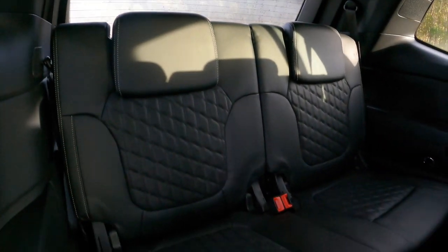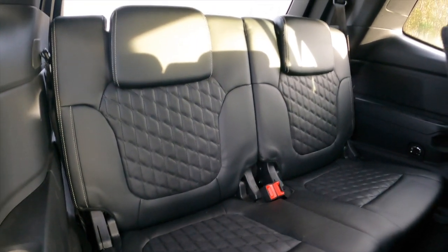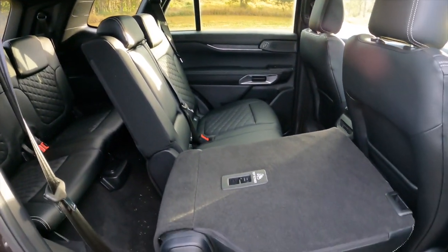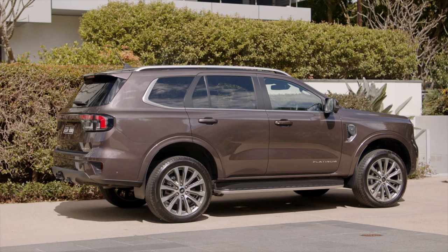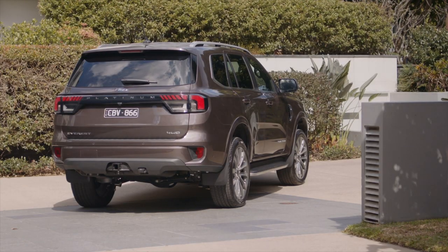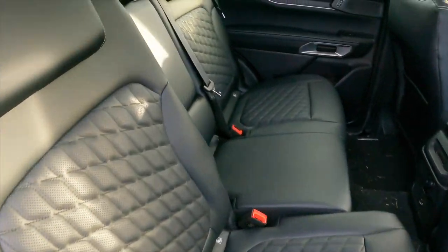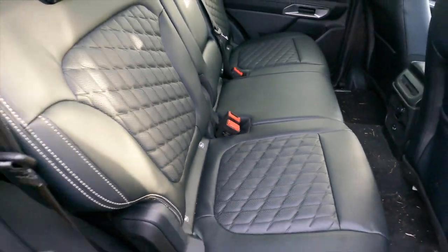But even the back seat is a nice place to be, especially for a kid. Seats are pretty comfortable. And it feels a lot bigger than what I thought. Especially from the outside, it looks smaller than what it is. But now looking at it, especially with the third row, it actually feels way bigger inside than the previous generation, which is always good. So as you can see there, this seat is slid forward and then slides back again.